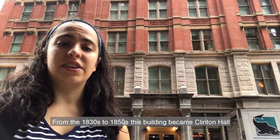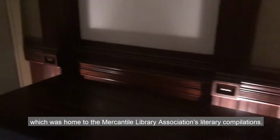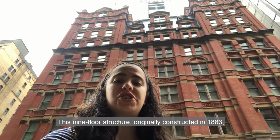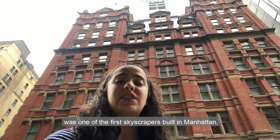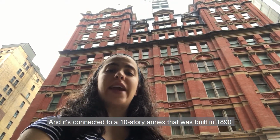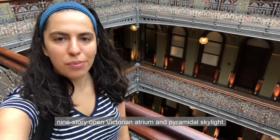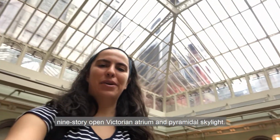From the 1830s to 1850s, this building became Clinton Hall, which was home to the Mercantile Library Association's literary compilations. This 9-floor structure, originally constructed in 1883, was one of the first skyscrapers built in Manhattan, and it's connected to a 10-story annex that was built in 1890. And the crowning glory is the magnificent 9-story open Victorian atrium and pyramidal skylight.